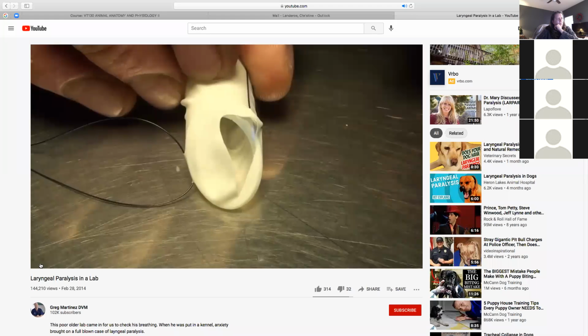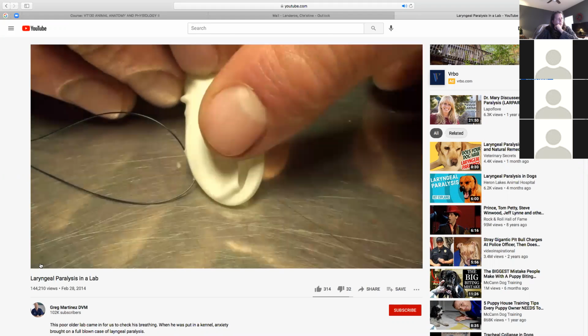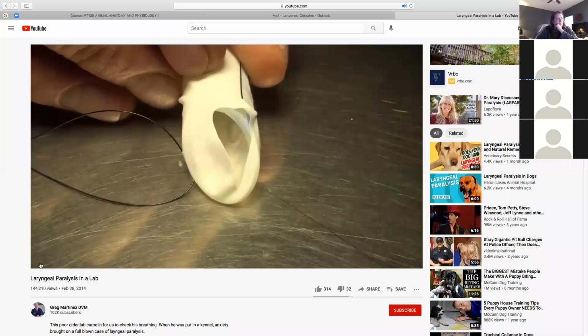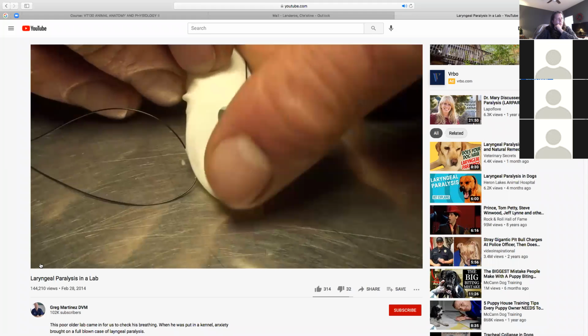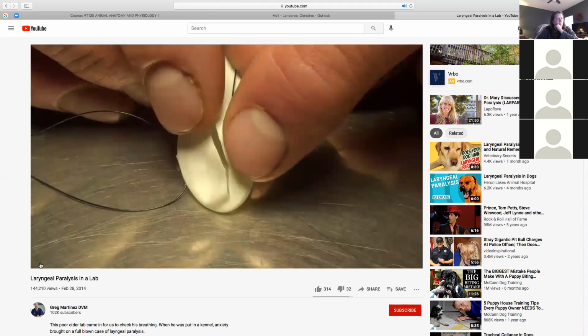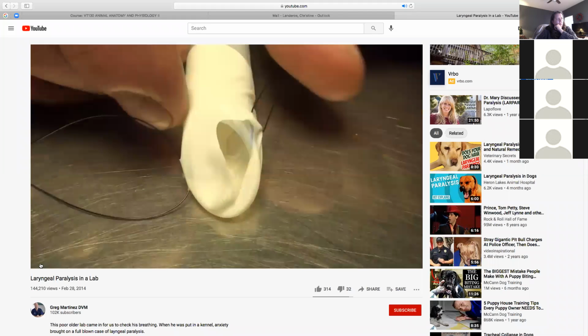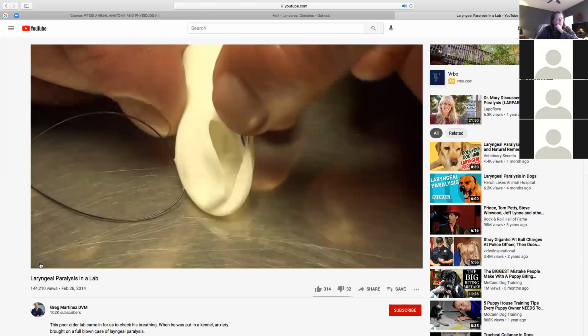The only trouble is when they swallow, there's a membrane that covers this called the epiglottis. And that membrane, these will close and that membrane will cover it when they swallow. Unfortunately, if this is open like that, they could inhale food down there and get pneumonia.